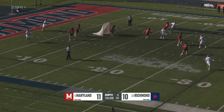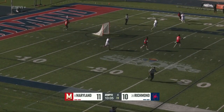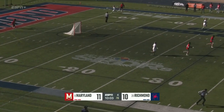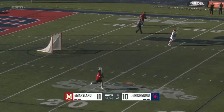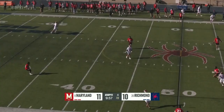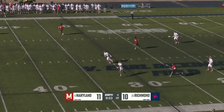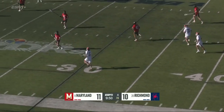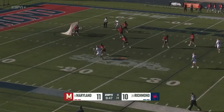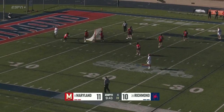Now Madonna tries to find Alpaugh, and that one comes free, and it's picked up by Zappitello. And now off to McNaney, who takes off with it. And that one comes free, and Richmond gets a break there. One of the few failed clears in the game. Richmond's perfect on the clear. Maryland now 18 of 20. 18 of 20 is not bad.